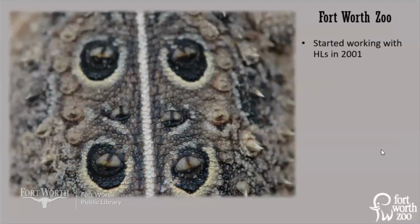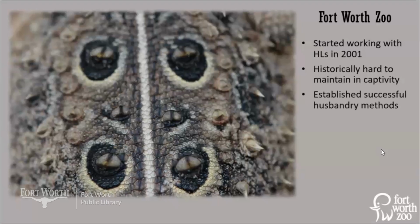Historically, they've been hard to maintain in captivity. Zoos first had horned lizards in their collections back in the late 1800s, but they never did well. And so most zoos never worked with horned lizards. They have a very specialized diet, and they have very particular thermal gradients that they have to achieve. And so when that doesn't happen, you can't keep them very well. And so zoos just really didn't work with them historically.